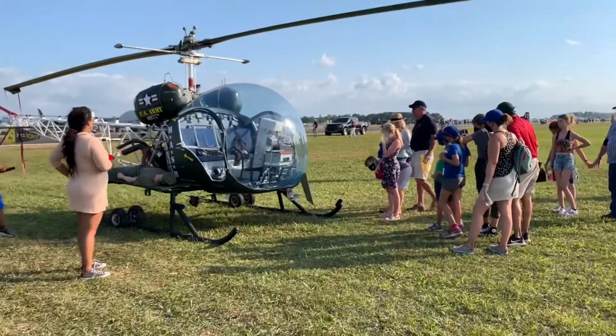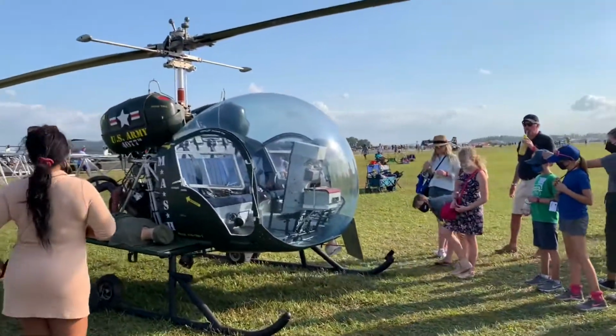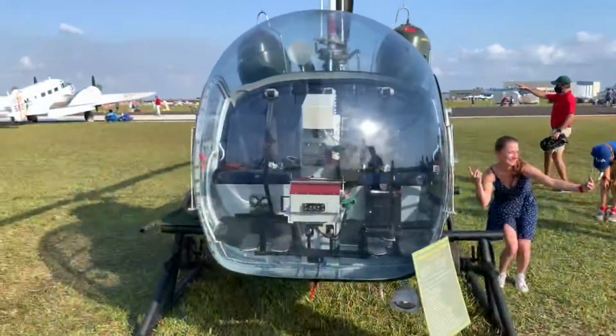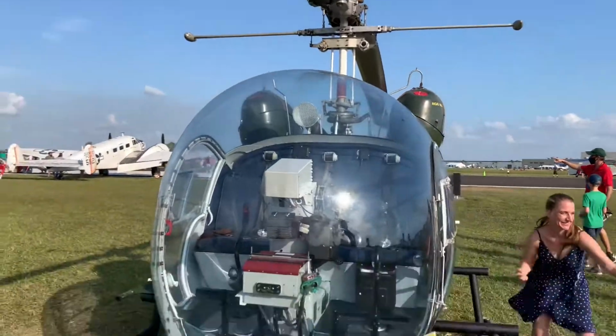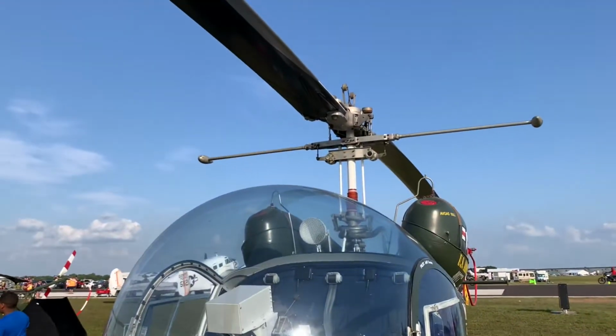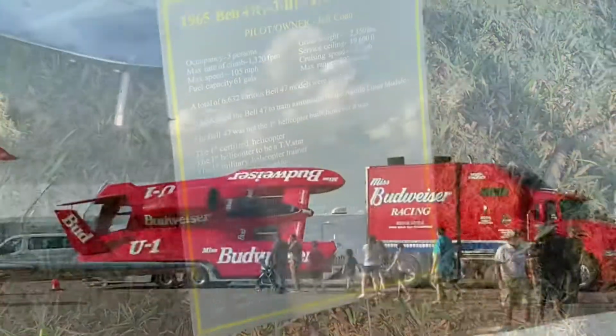is from the TV show MASH. There's even the little toy soldier. Dummy. It's a dummy. So apparently this is the first helicopter to be a TV star and that carried a president. There you go.